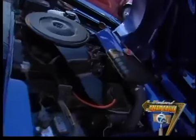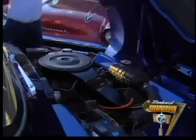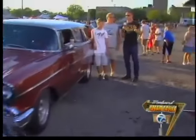What's under the hood, Maynard? 352 Ford. Say that again? 352 Ford, V8. Look how big that hood is. I love it. Thank you so much. Vic, top that. I don't know if I can top it, but all of these cars are beautiful.